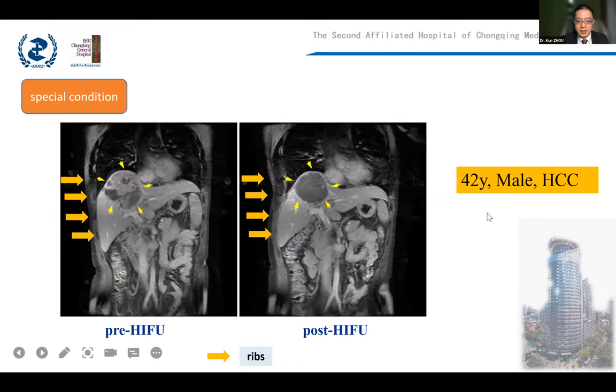Say, this is a case, a male, 42 years old, with HCC. We see the tumor was blocked by the ribs here, here, here, and here, and blocked by the lung tissue. With those two methods, we could ablate the tumor completely.